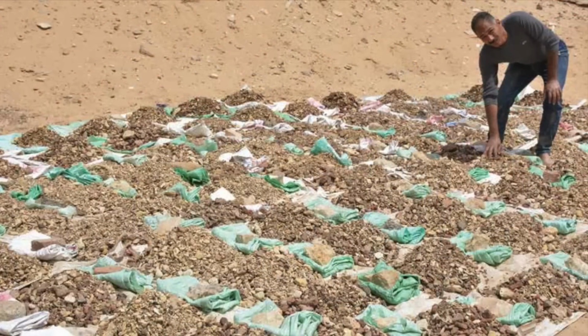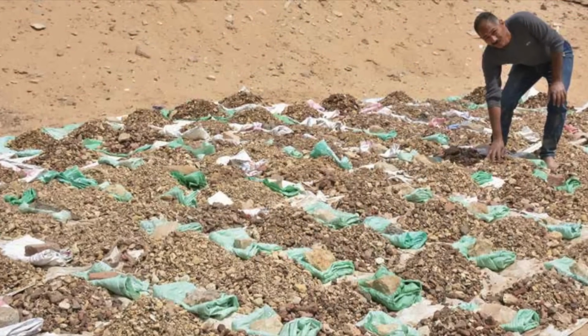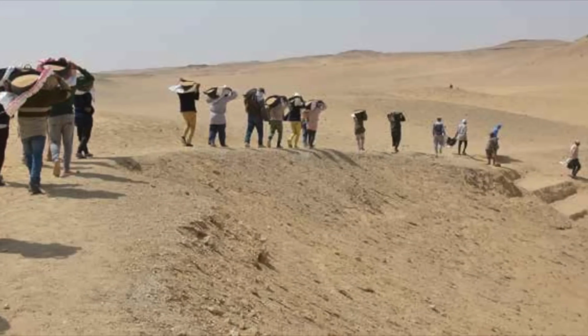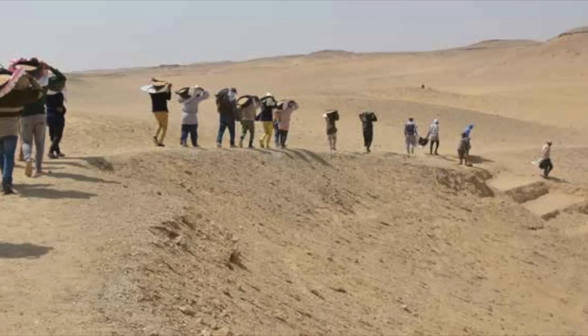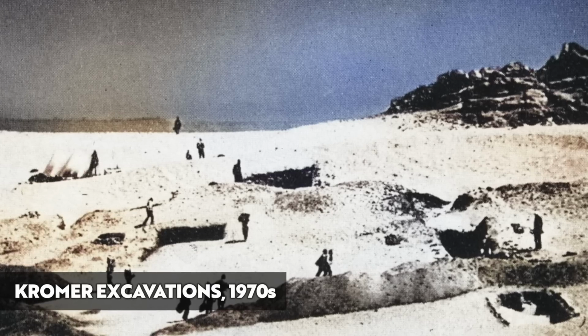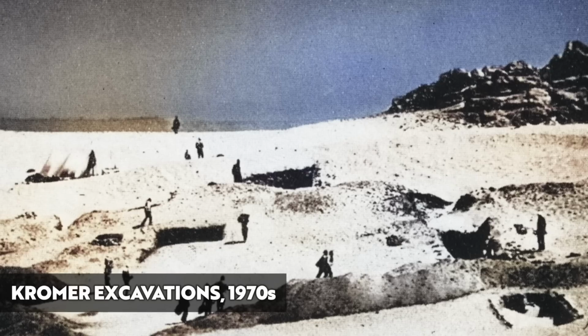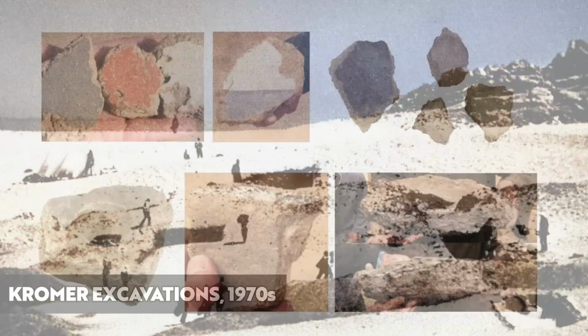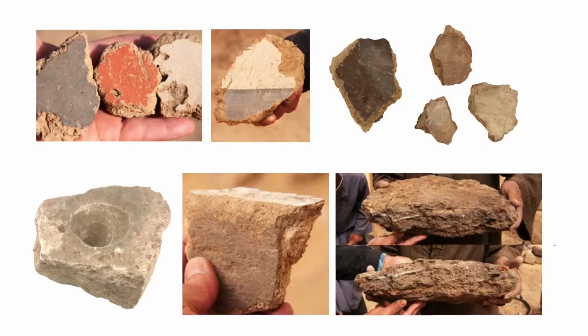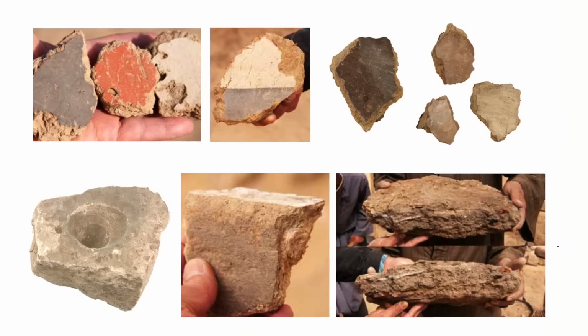And the architectural finds are consistent with an important elite building or multiple buildings that look to have been demolished and then deposited at the Kromer Dump. In the 1970s, Kromer also believed the early dump material belonged to an elite structure, and if the material came from one specific large building, he thought it could be the remains of a royal roadhouse or small palace.